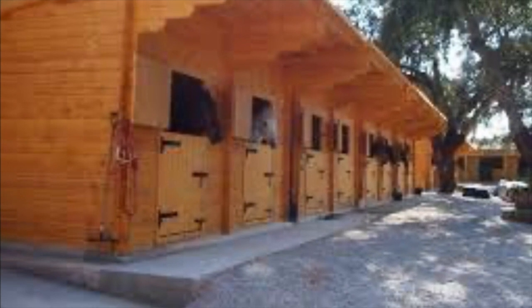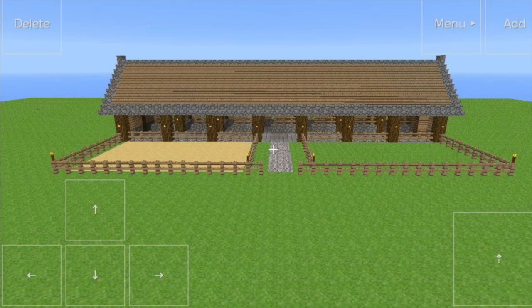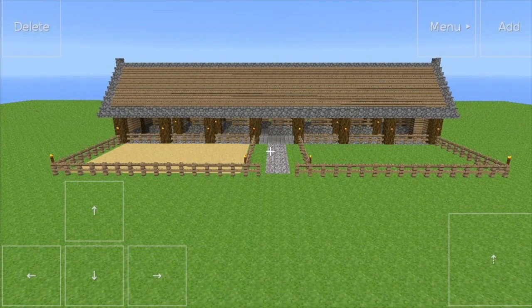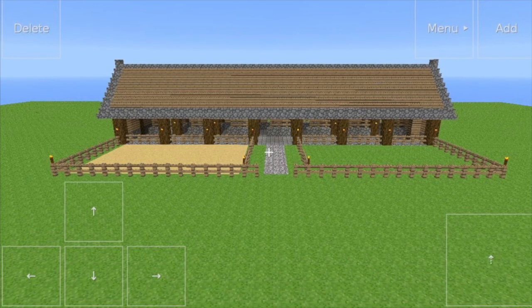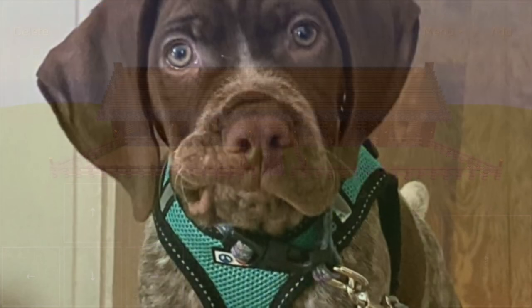You can design almost anything if you put your mind to it. Over here is a picture of a horse stables. Someone recreated these horse stables in Minecraft. Wow. So you see, you can design anything, but you just have to put in the effort and be able to adapt when needed to.